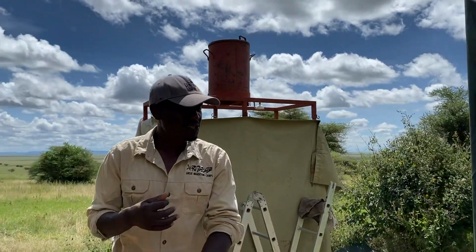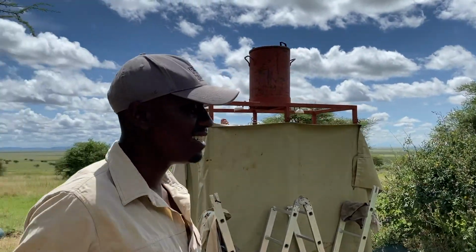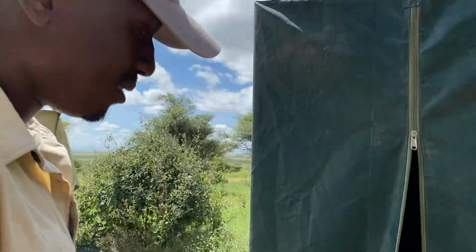And I also want to show you our toilet, or our loo. In this green tent here is where our toilet is, and we have a small mountain toilet which is portable. You can carry it, and I'm going to show you how it works.